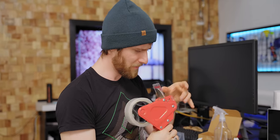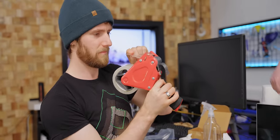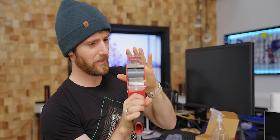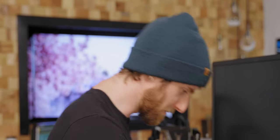Sorry, how exactly does this tape gun work? The blade is recessed. You just push the thing. So when you have a box, you know, it goes over, you push it, it comes out. Oh, that's actually quite clever. Which is good, because I think I paid a lot for this thing, like way back in the day.